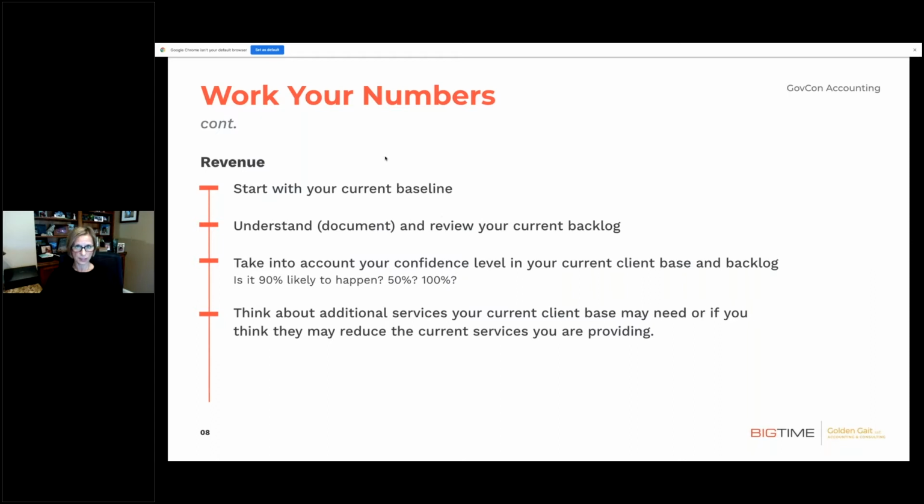So it's really important to sit down and evaluate each project or each client, however you're looking at your business, and understand what's your current baseline, what's my backlog throughout the next year, for 2021. I also take into account my confidence level in my current client base and my backlog. So once I run those numbers and figure that out, I step back and ask myself, okay, is this 100% solid? Is this 90% solid? 50 or 100? Is my client thinking about selling his business this year? And if he does, what does that mean for me? And the services that I provide, is that going to impact my revenue if he sells his business? So those are the sort of things that you want to think about when you're looking at your revenue.